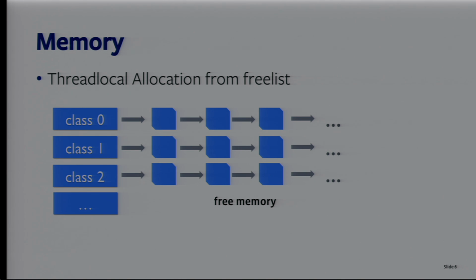So if we say malloc 8 bytes, it's going to say 8 bytes, that's class 0. I'm going to go to that list, pop off a block, and that takes it. That's your allocation. The opposite happens when you call free. Free looks up in its metadata, since when you call free, it doesn't actually provide the size of the pointer that it's freeing. So it has to look it up in its metadata somehow, figure out that it's class size 0, and then it pushes it onto the free list. And that's the gist of how a free list allocator works.